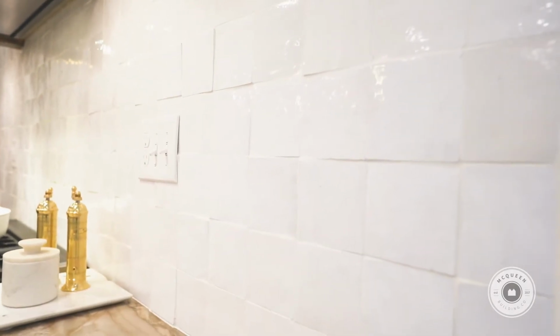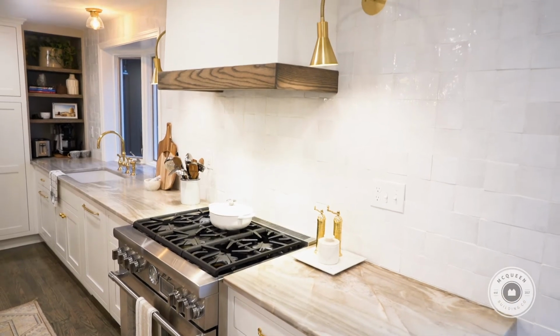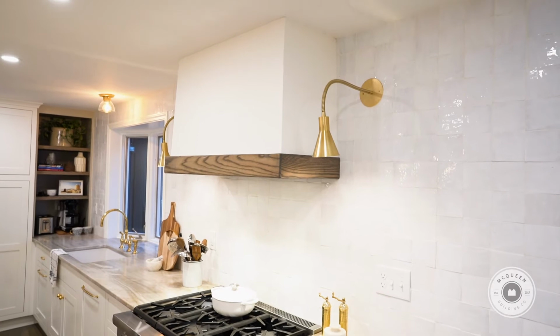A couple of the other finishes are really unique too, which I love. So the backsplash tiles are these beautiful Zellige tiles. They are handmade. They're gorgeous. Each one of them is different. There are different edges, there's waves, there's character in each one of the tiles. And there's a little pearlescent to it. It's gorgeous. And I love that there's no upper cabinets on this wall because it really lets the hood and the light fixtures just totally have a moment.